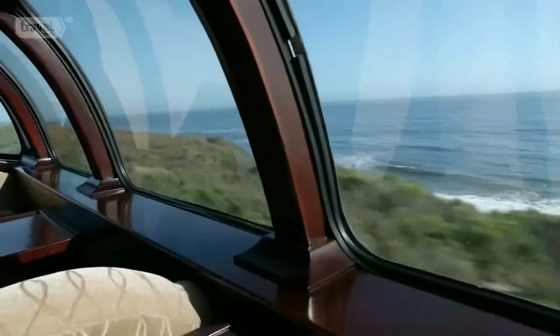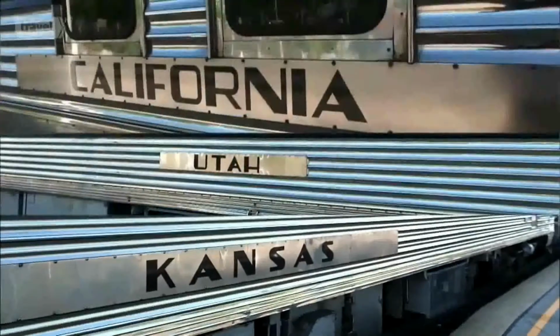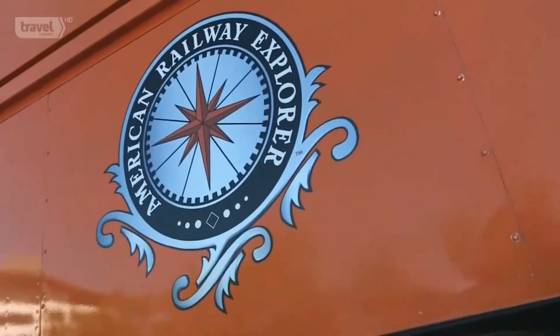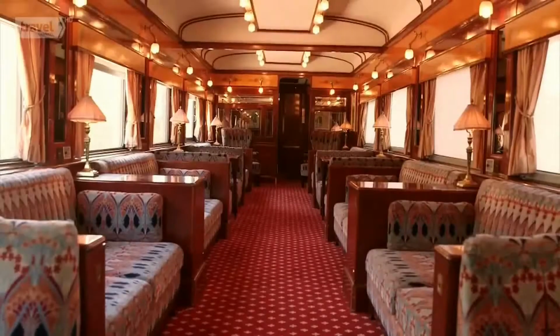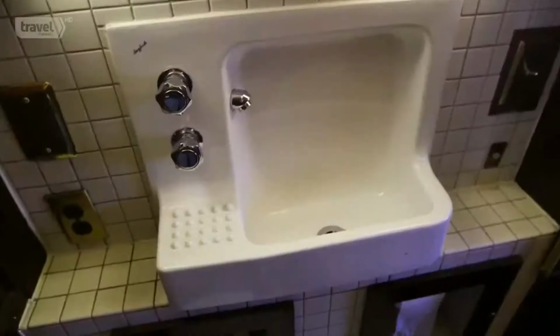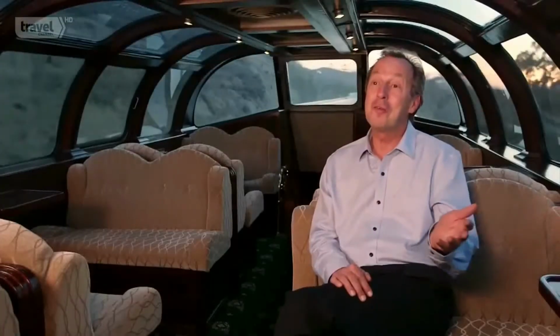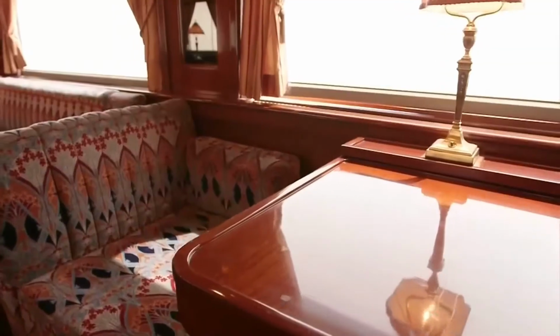There's only one place on Earth where California, Utah, and Kansas come together. It's on the American Railway Explorer line. 3 custom cars, tricked out to be better today than the day they were built. I think that people will look at these cars and say, this is the way it should have been. Maybe it wasn't the way it ever was. They don't look like 1950, but boy, if you could have done it right, this is how they would have been.